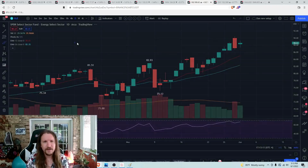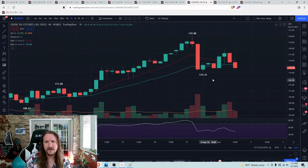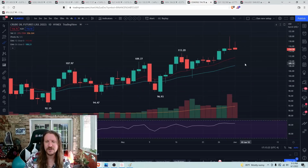Checking in on oil. Inventory report is tomorrow. Upper wicks of profit taking. Looking like daily consolidation may be underway. 114.15 breaking would start daily consolidation. Still plenty of space for a daily high or low.